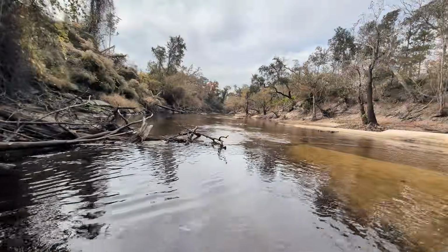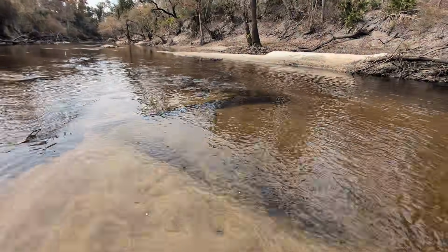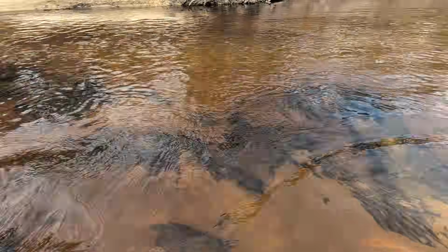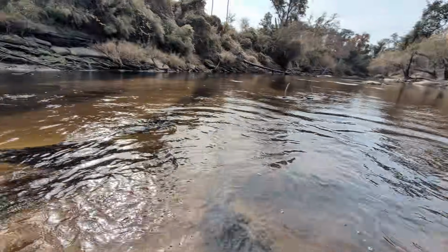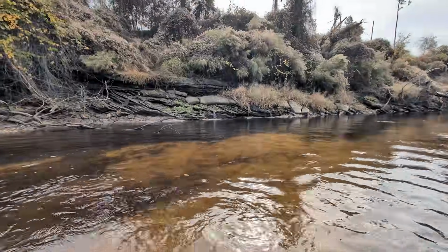Let's go over this way for a second. See, this is what I'm looking for, perhaps. See these? There, you can see this log right here that fell over. Sometimes on the other side of that, there will be gravel, and I see a little bit of gravel down there. I might have to throw a mask on and just completely freeze my butt off today, but that'll be fun. That water's quite cold. I'm glad I brought my wetsuit.